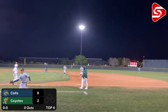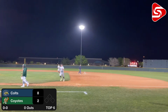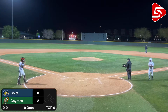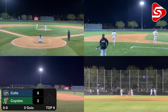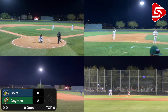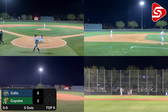Just a line drive right to the second baseman. So good contact from the 1 and 3 hole for the Coyotes, but unfortunately right at first and second. So they're not able to plate those 2 runners that get on with no outs, and we're going to head to the top of the 6th. And let's see, we've got King going back out there. It looks like we might have a pitching change for the Coyotes. Number 13, that is John Cook.